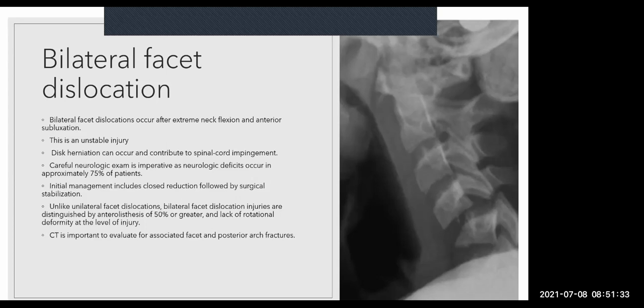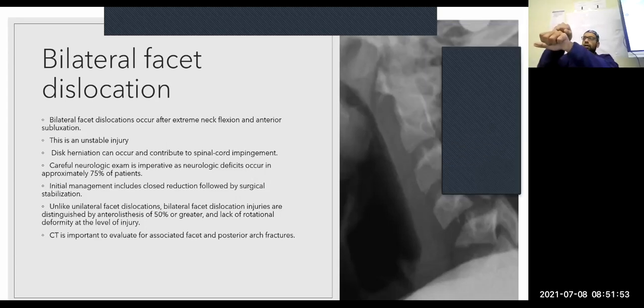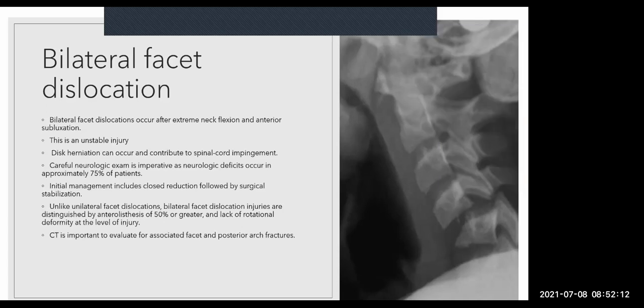Surgical stabilization. These ones here are distinguished by anterolisthesis of 50% or greater. Anterolisthesis is movement, right? So it's saying 50% of the vertebral body is displaced from the other one, all right? And lack of rotational deformity. So what is rotational deformity? Again, you would generally get an AP view as well, right? On the AP view, we normally look at our spinous processes. With a unilateral dislocation, the spinous process would be out of alignment. But with the bilateral, it doesn't move out of alignment because it's just sliding back and forth. With the unilateral, it's rotating. Okay. All right. CT is important, of course.